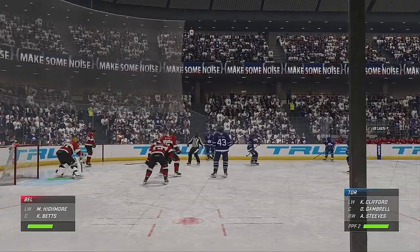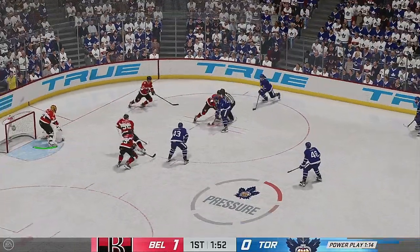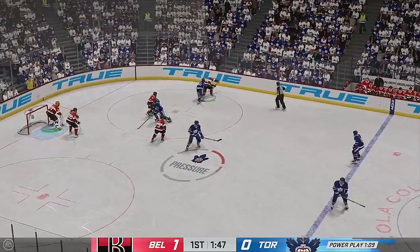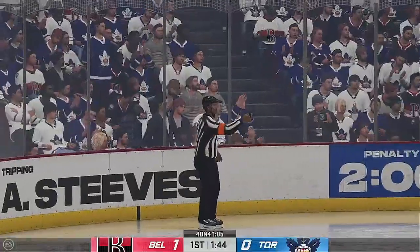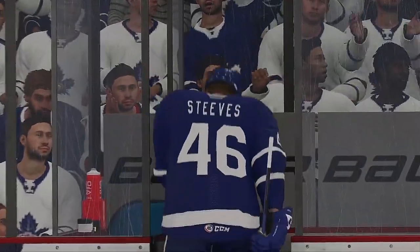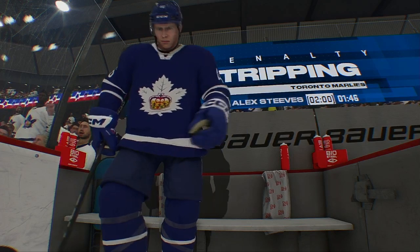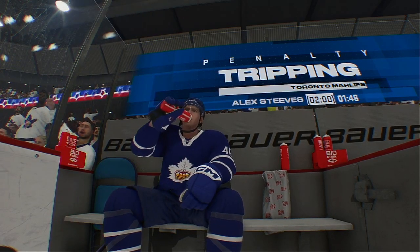Betts slides into the faceoff dot, and they'll continue to try to kill off this penalty. Gets a hold of the puck. Betts is hauled down. The official's arm is up. Here comes the sentence. Well, you're down a goal. You can't generate any offense if you're shorthanded. They're going to have to be opportunistic, find a way to kill it off, and then reset the momentum.